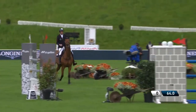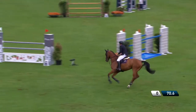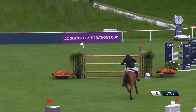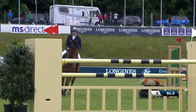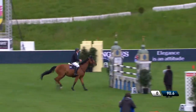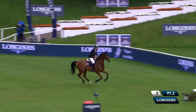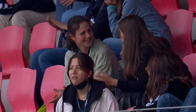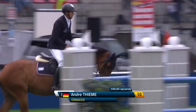Still clear. Couple of the bogey fences out of the way for Henri Thiem for Germany. Won't make the 94.69 seconds, but he's still clear. Clear of 100.84, the time into 10th place goes André Thiem and Cornaccio for Germany.